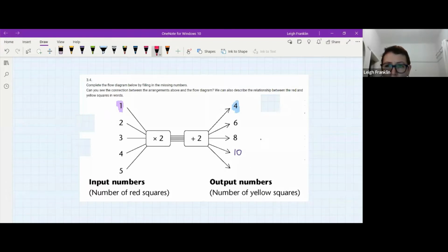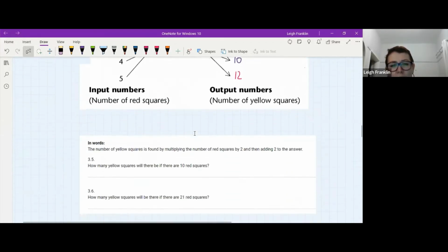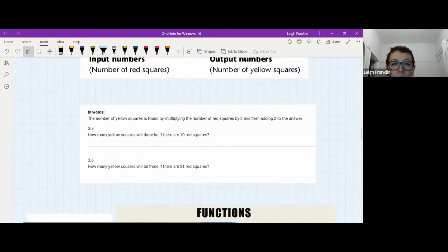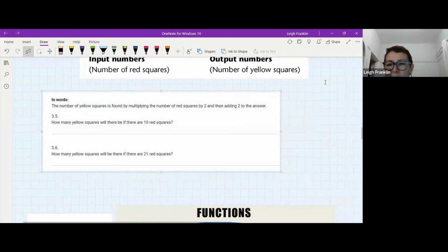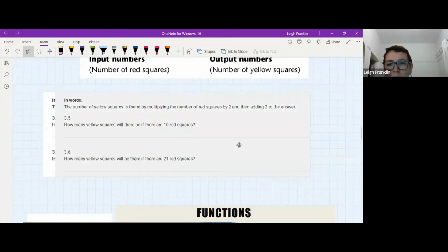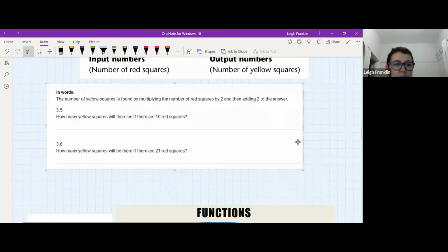Tekelo? Would have 12. We would have 12. Well done. Okay, so 5 went in. We operated on it by timesing by 2 and adding 2, and 12 came out. All right, so now if we repeat the same thing and we talk about what we're doing in words, we would say that the number of yellow squares is found by multiplying the number of red squares by 2 and then adding 2. So Devon, how many yellow squares will there be if there are 10 red squares?